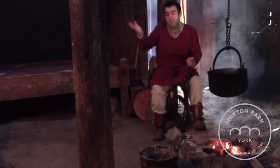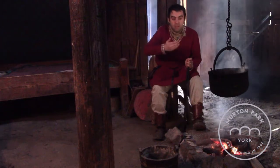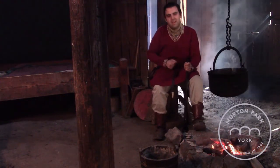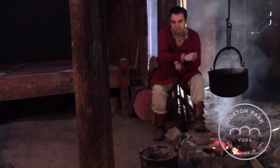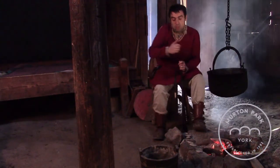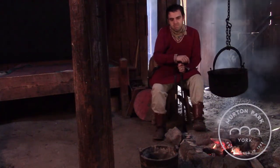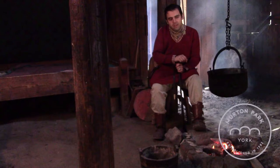Most Viking men could build a house. Most Viking women could take a sheep and make clothing. They are not stupid and never think they are. It's a different world that they were in. And we often ask children, do you think you could live as a Viking? We get a lot of hands up saying yes.